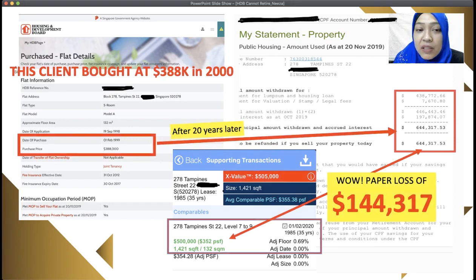144,000. Here we say loss of CPF or paper loss. Wow, that's really huge. So just looking at this, with HDB, he can't even get his accrued interest back. But he's lucky, he managed to get his principal plus some profit there, but is that a lot of profit over 20 years? So you can notice that for HDB, the longer you keep, maybe you have more losses.